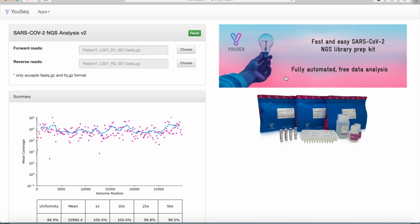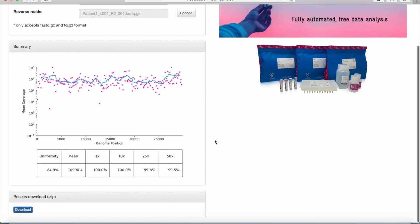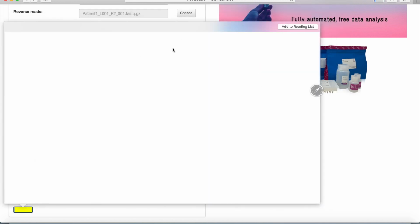So if we just close this, and as you can see, we can achieve with this kit very uniform coverage of the entire viral genome. So at about 10 times coverage, we have the entire genome covered using this primer set in our NGS kit. And what it'll also give you is a nice package to download as well in a zip file. So if we just download this now.